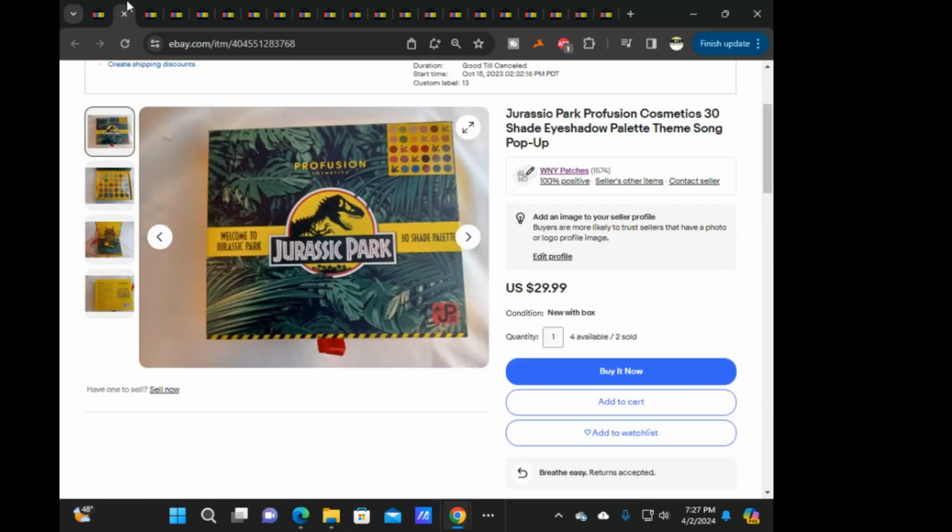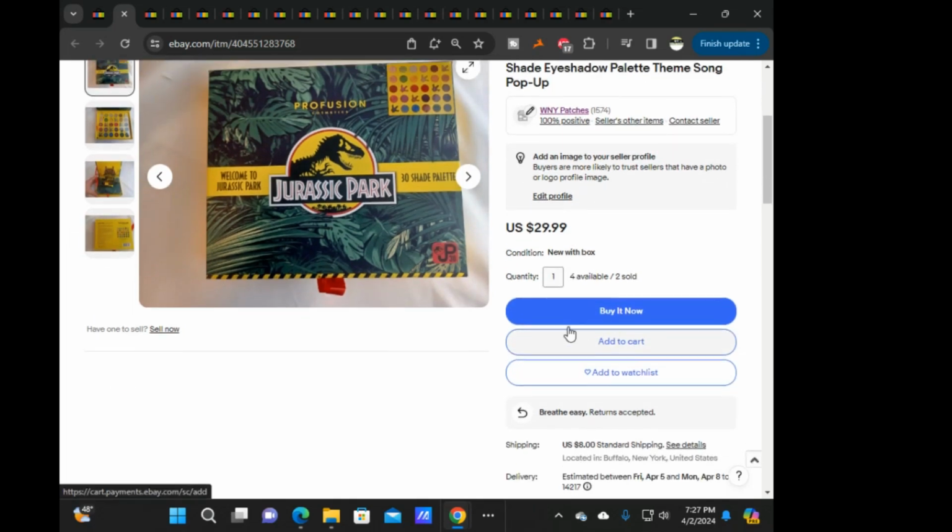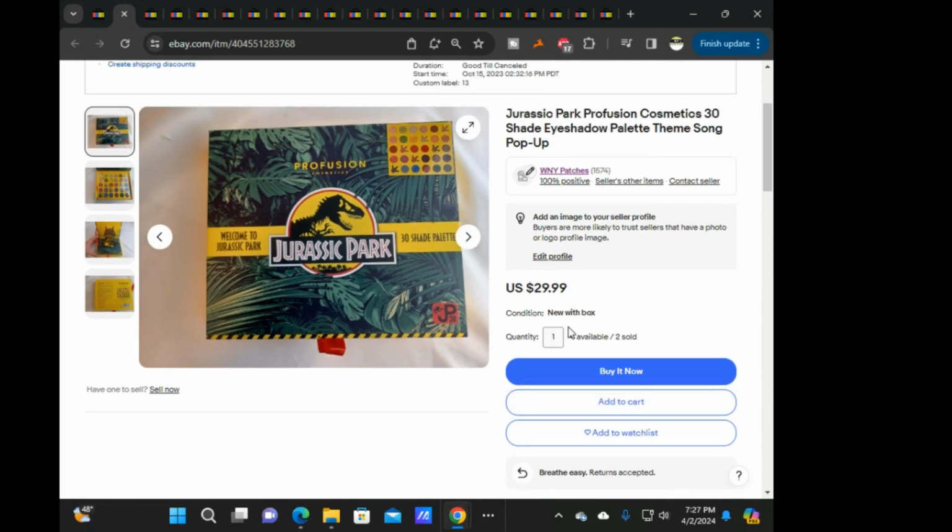Next was another one of these Jurassic Park Profusion Cosmetics 30 shade palette. Sold it for $30. And this, I'm pretty sure it's $30 free, I don't know, $30 plus ship. And it went international. This went to Germany, I think it was. Same with the other one. They went international.